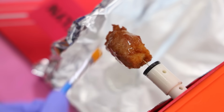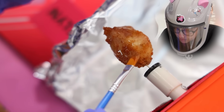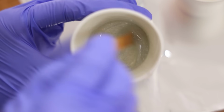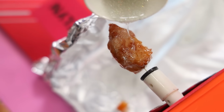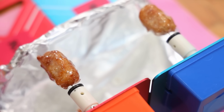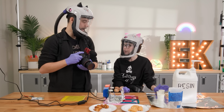Beautiful. I'm not sure how much this fine glitter is showing up. I think we might need to mix in a little bit of extra glitter. This is it. Oh yeah, that's it. That's the glitz and glam that we were wanting. And I think we just need to let these cure and then we'll come back and maybe poke them and see if they need a second coat or not. Yeah, all right.